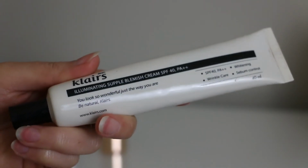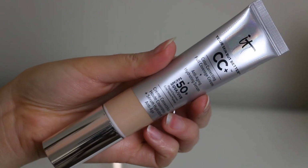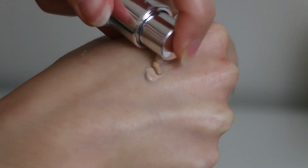So now that my skin is officially prepped and primed, I do go in with two products, and it's a BB and CC cream. And a great thing about using a BB cream or a CC cream in this type of look is that these are very good at providing decent amount of coverage while overall giving off a really nice natural look. One is the Klairs Illuminating Supple Blemish BB Cream SPF 40 PA++, and the CC cream is the IT Cosmetics Your Skin But Better CC Plus Color Correcting Full Coverage Cream Plus Anti-Aging Hydrating Serum SPF 50+. Such long names, such long names.